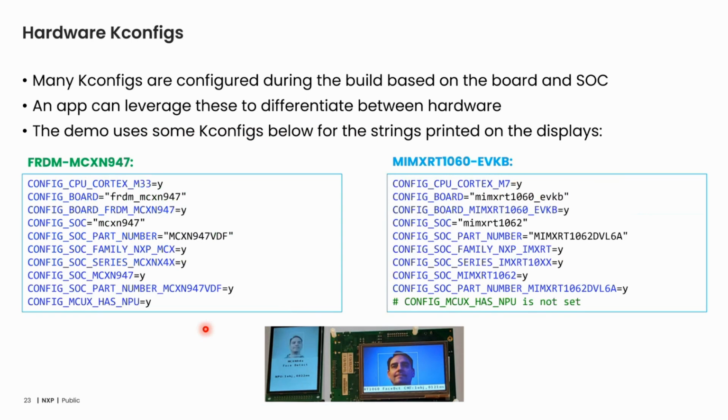Hardware configs are also something similar. We have many Kconfigs that are configured during the build based on the board and SoC, and these all are part of the settings we put in each project and are configured as part of both projects. So each project has their different configurations.